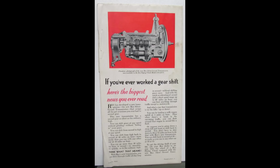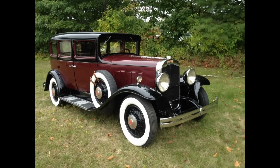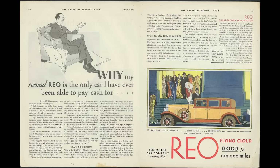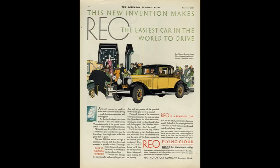The 1930 Flying Cloud could be had as a two-door coupe, two-door sports coupe, and a four-door sedan. It's also important to note the 1930 Flying Cloud was available in three wheelbases. The Model 15 rides a 115-inch wheelbase, Model 20 rides a 120-inch wheelbase, and Model 25 rides a 125-inch wheelbase. The Model 15 is considered the junior series and was powered by a 6-cylinder Continental engine. The Model 20 and 25 are considered the senior series and came with an inline 8-cylinder built by REO.